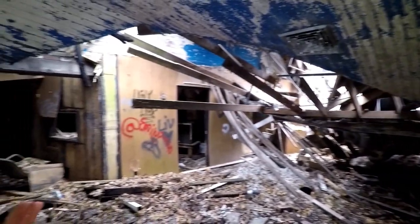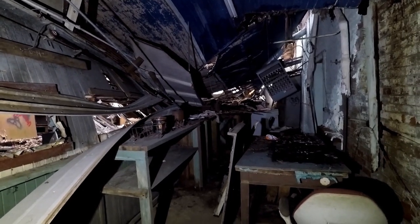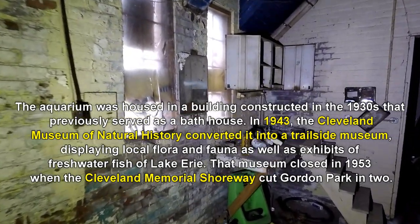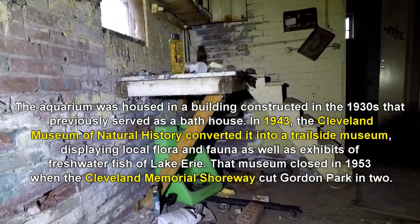As you can see, this whole section is caving in. Not the safest of places. This area looks to have been a supply area, perhaps. Behind the scenes, storage, fish food, who knows. The neat thing about this building is it's much older than the actual aquarium. This was once a nature center for Gordon Park, back before they built I-90 right outside. This was one giant park, and this was part of a nature center in the early days of that park.